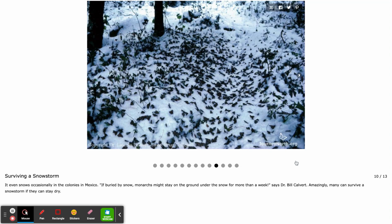Surviving a snowstorm. It even snows occasionally in the colonies in Mexico. If buried by snow, monarchs might stay on the ground under the snow for more than a week, says Dr. Bill Calvert. Amazingly, many can survive a snowstorm if they can stay dry.